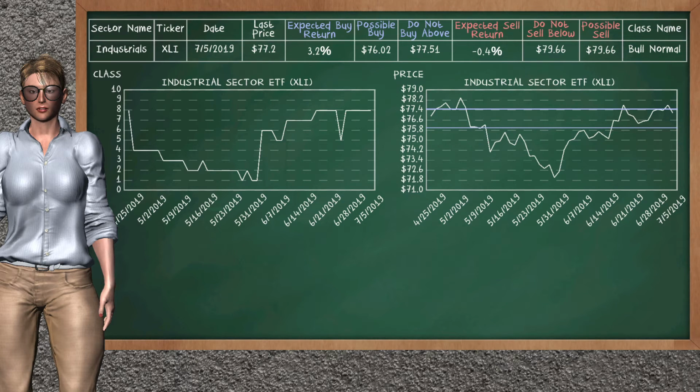We show you the industrial sector ETF and it belongs to the bull normal class. Our analysis shows you a weak opportunity to buy. We are expecting a buy return of 3.2%. This top opportunity has a maximum buy price of $77.51. But we expect a possible buy price of $76.02.